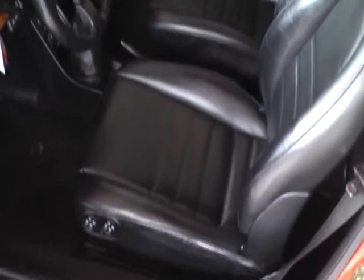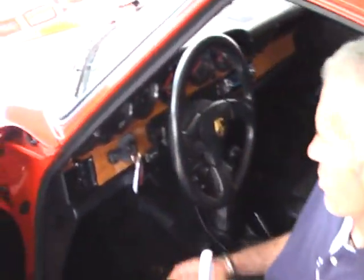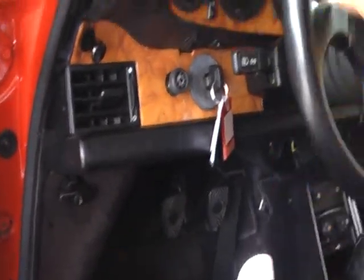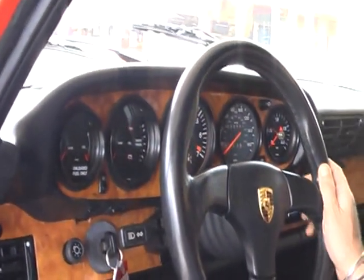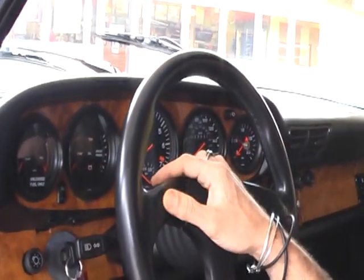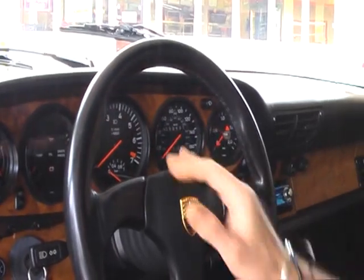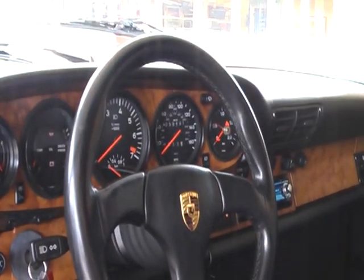So let's take a look at some of the details that make this car a factory slant nose. First and foremost, we're going to look under the hood. Okay, some of the features on the inside of the car, if you look. Of course, with all Porsche, the tachometer is centrally mounted. Your speedometer is right here. And notice the car only has 58,000 original miles on it.